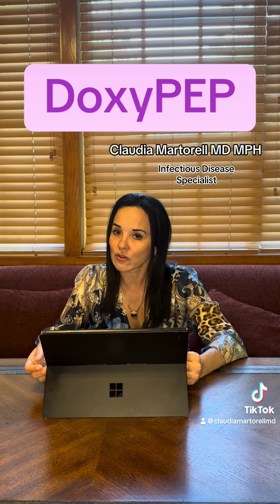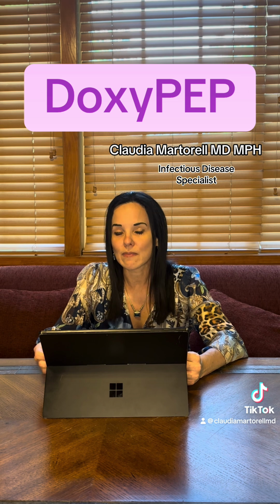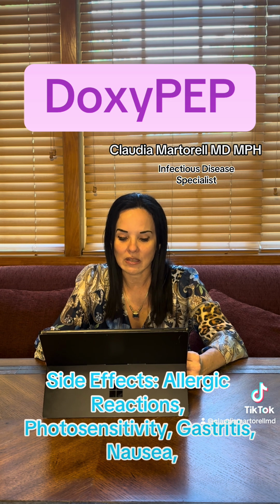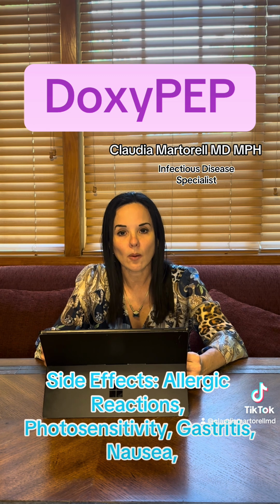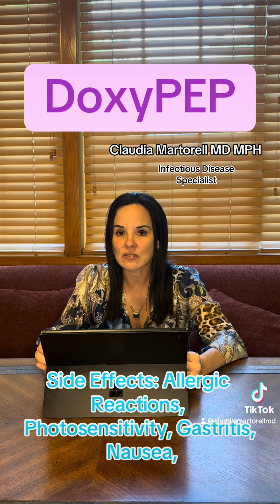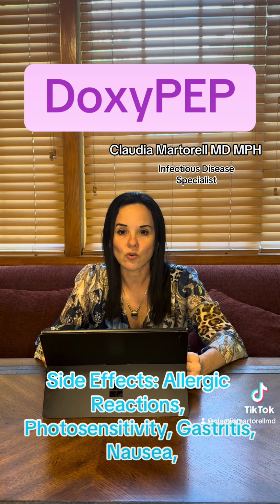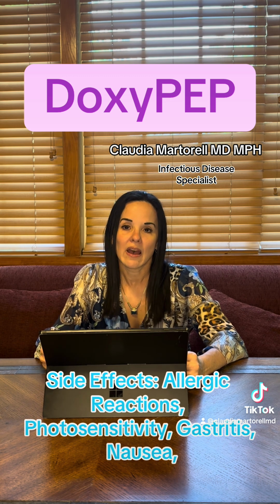So what are some of the risks of doxycycline? Some of the side effects may include allergic reactions and also photosensitivity, and that means sun sensitivity. So people may need to apply sun blocker and cover themselves to prevent that particular side effect. It may also cause gastritis or inflammation of the esophagus and stomach and nausea in some situations.